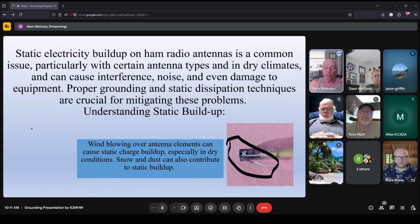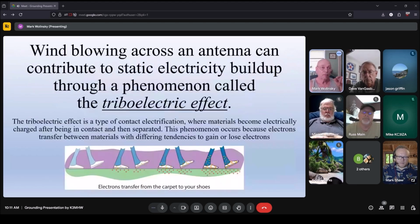your equipment. And what I'm showing you, this black circle down here, this was a static discharge. This one isn't my picture, but it was from the internet. This is just a static discharge. And if you notice, it's all black in here. Okay. It shorted it out. So when wind blows over an antenna, it can cause a static charge buildup. Snow and dust can also contribute to static.